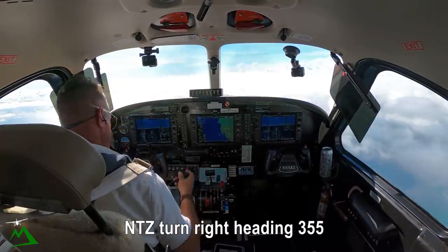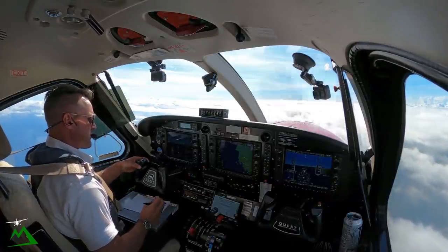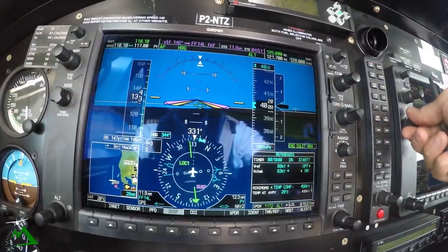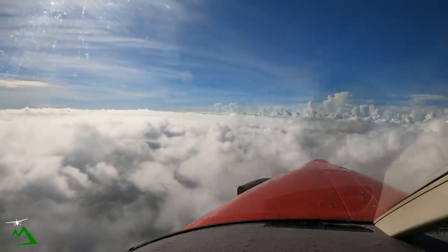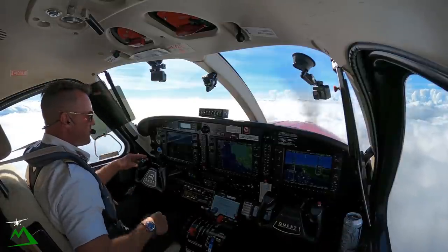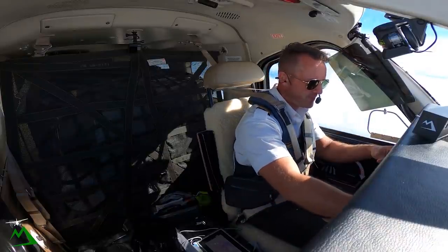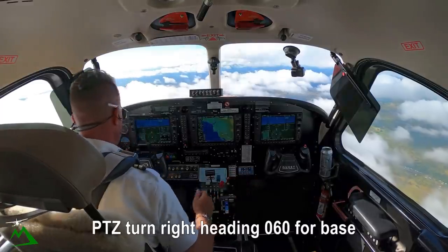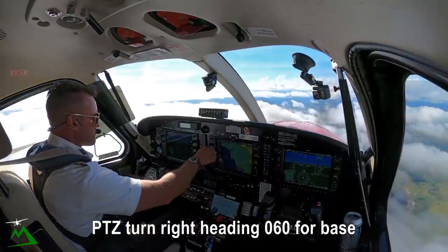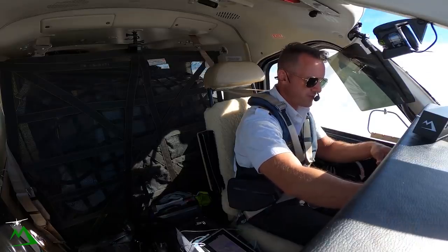November Tango Zulu, turn right heading 355. Turn right heading 355, Papua Tango Zulu. Papua Tango Zulu, descend to 2,500. Descend to 2,500, Papua 2, November Tango Zulu. Papua Tango Zulu, turn right at 060 for base. Turn right 060 for base, Papua Tango Zulu.